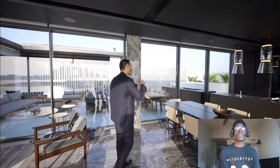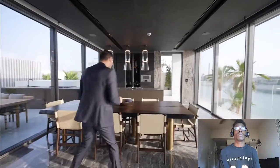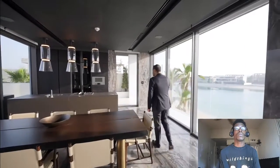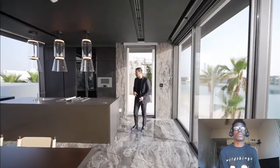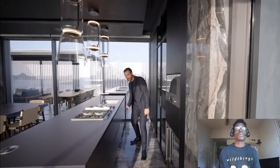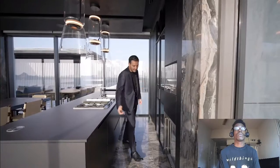Now coming here, we have the dining area. This table here costs $26,000, definitely over my price range, but looks beautiful, complements the space. And right on the other side, you have a small kitchenette that has everything you need. You have a dishwasher, Gaggenau gas cooktop with the built-in vent, sink. By the way, dishwasher is located here, and you have your fridge on this side. And on the back, you have all your pantry space, wine fridge, microwave, everything you need.